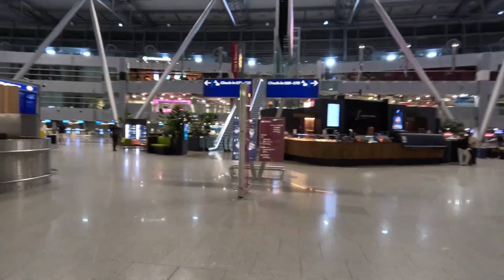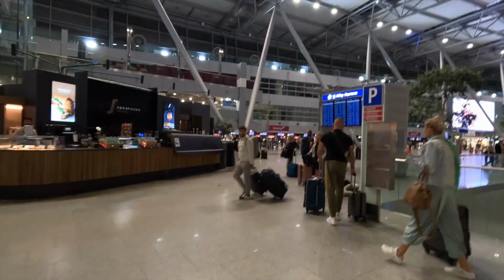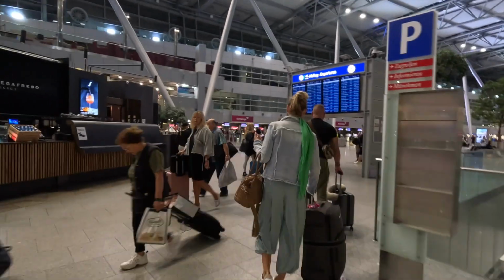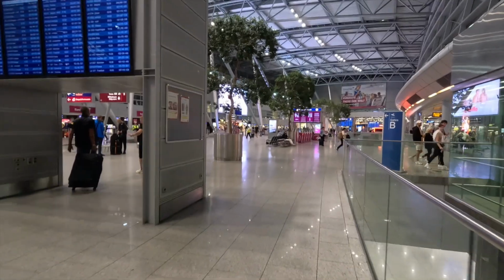It might just be me, or it might just be that it's really early in the morning, but I think all German airports look just the same. This is Dusseldorf. We're here to catch our flight from Dusseldorf over to Hamburg, and thankfully the airport's pretty calm.